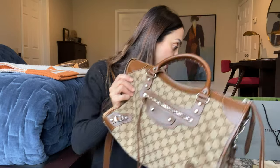Okay guys, this is it. This is all I wanted to show you today. I hope to show you something else from Gucci, also a very hot item, but it didn't come yet. It's not a bag, so I'm gonna show you another time. Let me know what you think about my purchases. If you have any of this bag, share your experience with it.